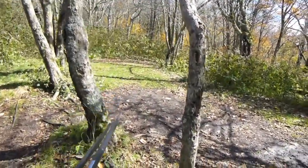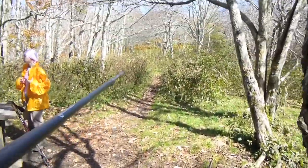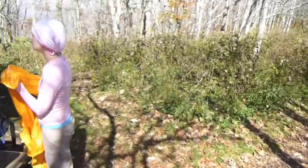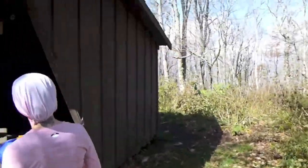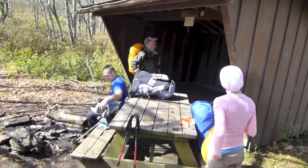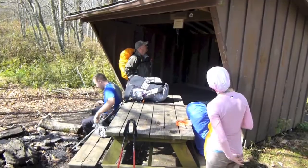There's a little spot right over there, and I'm not sure about up there. I haven't been. Looks like somebody's coming through up there. But anyway, this is Stan Murray Shelter, and we're going to take a break. We'll see you at Overmountain.